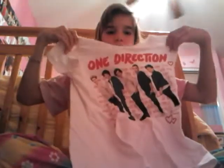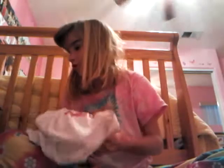And then I have this shirt, like I showed you. Got it from Justice in California at the Westfield Mall. Then I have this shirt. I got this at a campground, but the owners originally got it from Justice, and it says 1D right there. I wore this shirt to the One Direction movie.